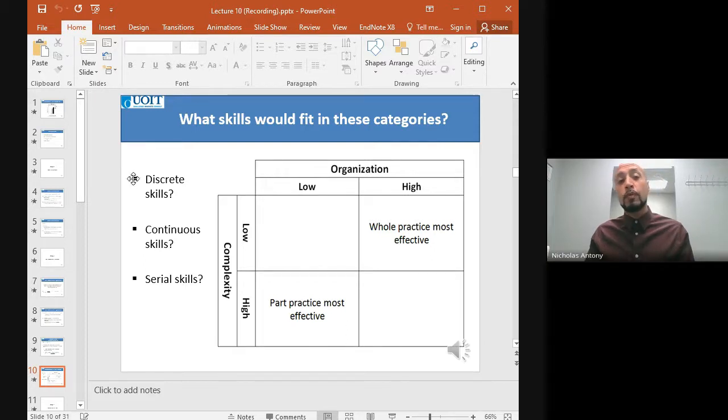Discrete skills are probably quicker, so they're lower in complexity, hypothetically. Serial skills seem to be very structured, right? That's the whole point of a serial skill. It's like a series of discrete skills, one after another. So those are very low in organization, so they can be separated easily. So they're practiced in parts potentially.